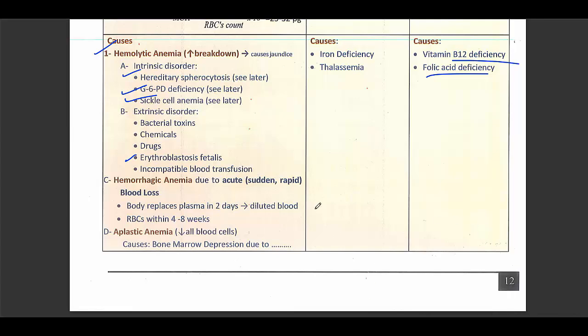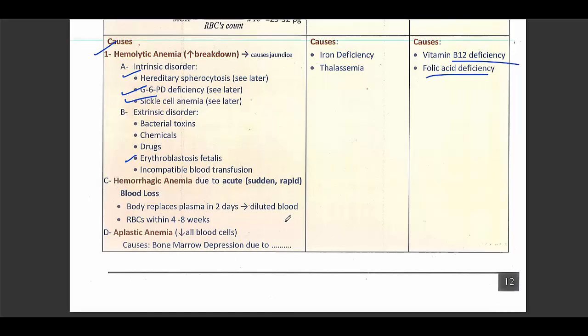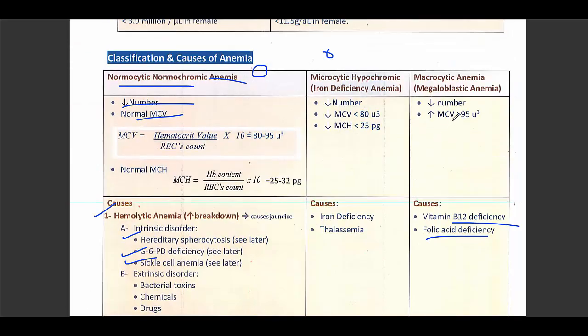I have been confused. Aplastic anemia is the decrease in all blood cells, like a cancer in the bone marrow affecting red blood cells, white blood cells, platelets, etc. But megaloblastic anemia makes large RBCs because of vitamin B12 deficiency and folic acid deficiency.